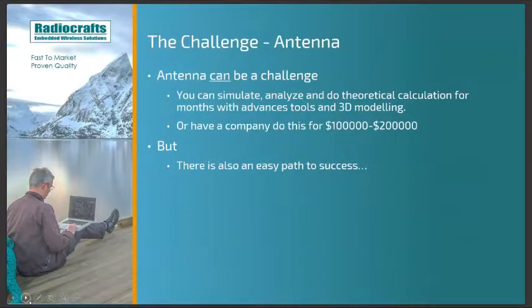So the challenge in 169, if everything is so good, what is the problem? You might call it a problem, but the antenna, because of the wavelength of 169, is bigger than it is for other ISM band frequencies. So it can be a challenge. You can simulate, analyze, and do all the theoretical modeling, and you can have all the tools, and read all the textbooks, and calculate everything and get the theory very, very right. We can ask an RF specialist company to do this.